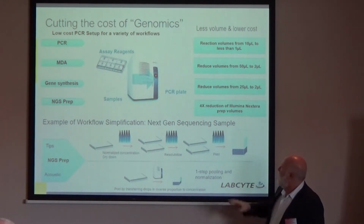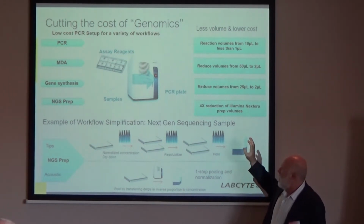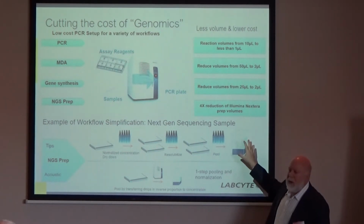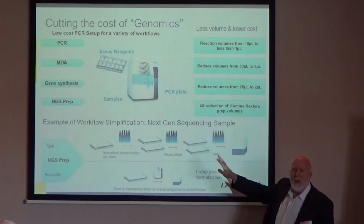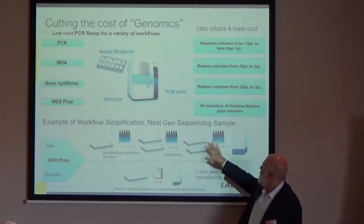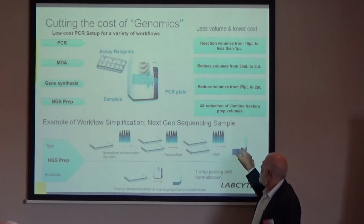But once they had that, they realized we can actually now miniaturize all of our preps to do a whole bunch of different processes. We'll just talk about one briefly for NGS, where there was a major reorganization of their workflow. Typically, they would normalize concentrations, dry things down, rehydrate them at a different concentration, and pool them together because they needed to pool lots of different materials into one well.